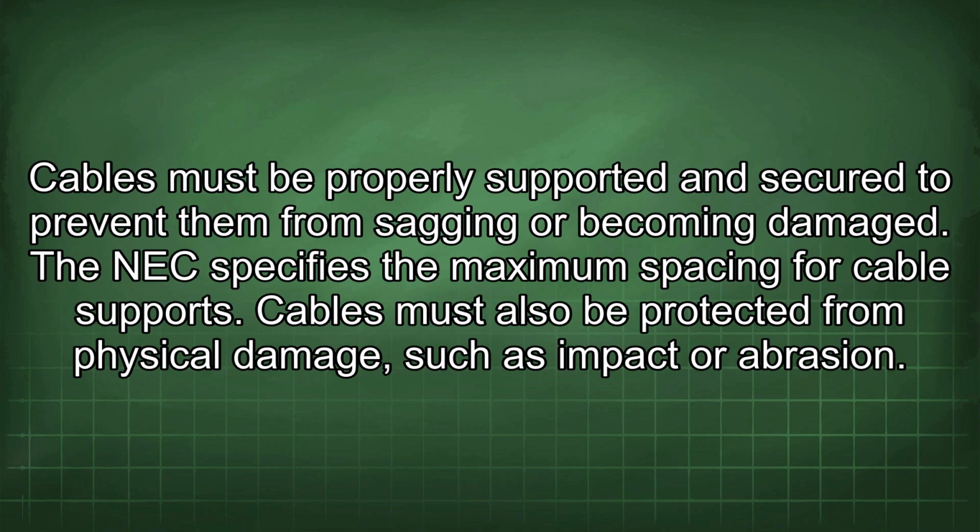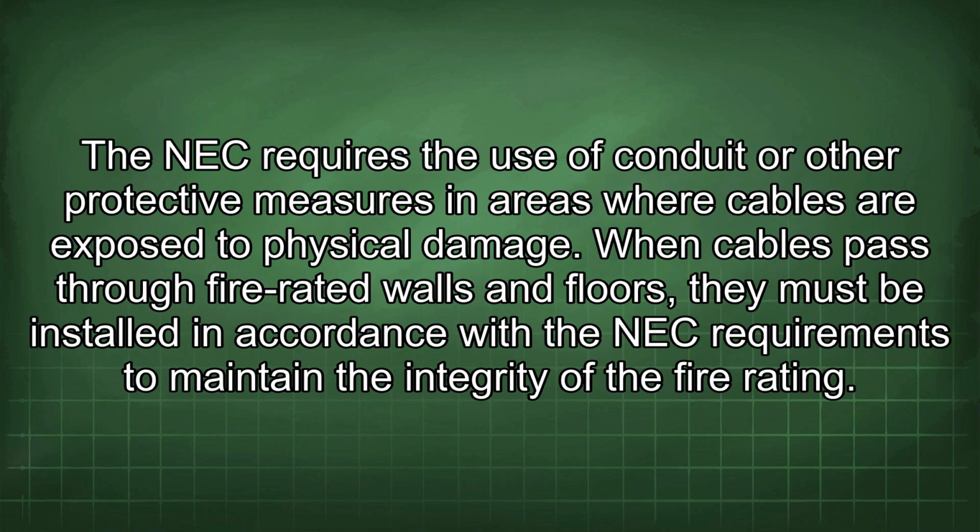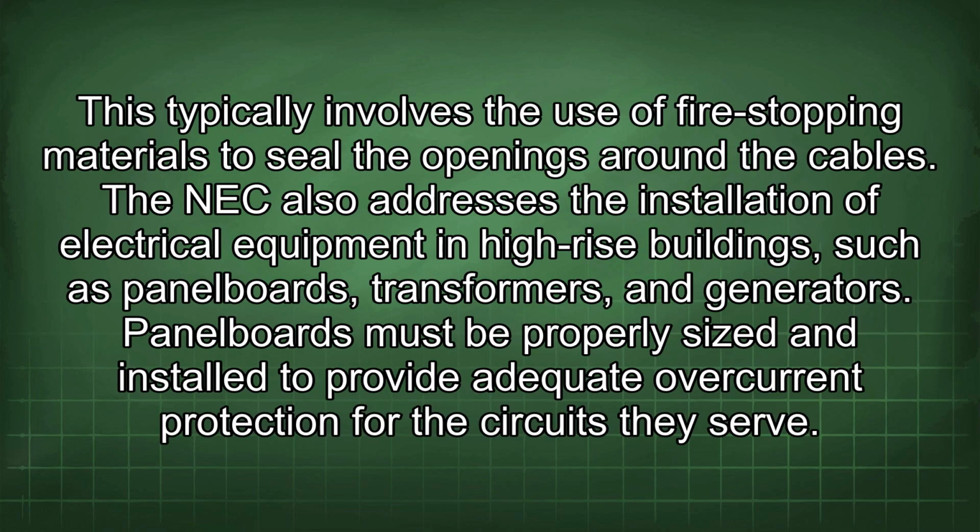Cables must also be protected from physical damage, such as impact or abrasion. The NEC requires the use of conduit or other protective measures in areas where cables are exposed to physical damage. When cables pass through fire-rated walls and floors, they must be installed in accordance with the NEC requirements to maintain the integrity of the fire rating. This typically involves the use of fire-stopping materials to seal the openings around the cables.